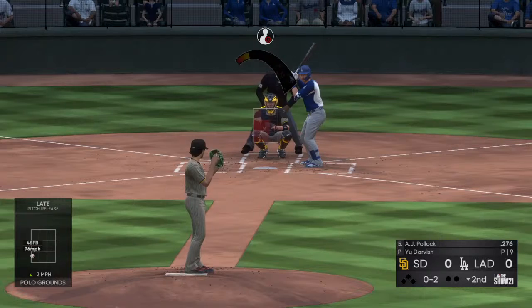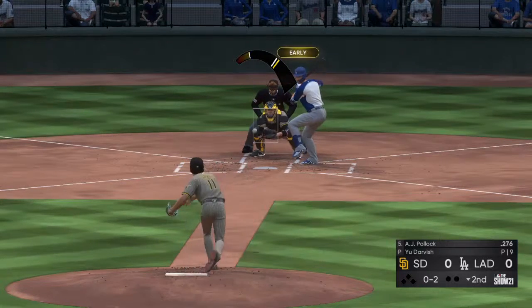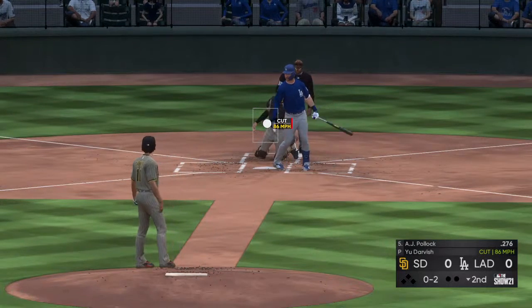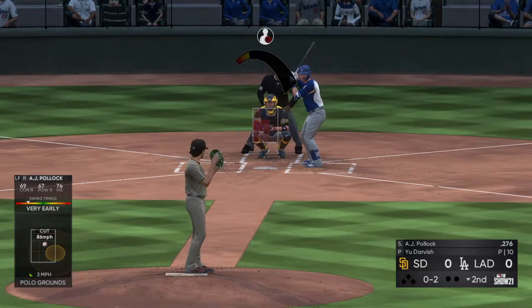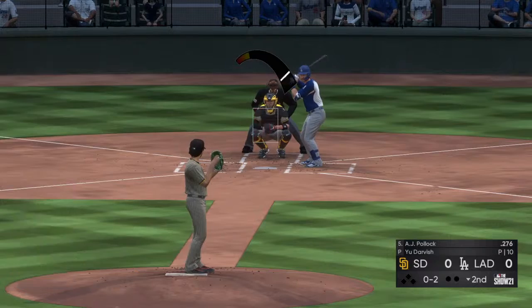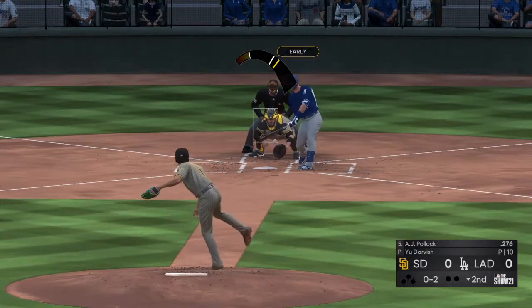What a well-executed fastball right there. Down and away. If you're going to do any damage with that pitch, you have to think up the middle, the other way, and you have to be diving and leaning out over that thing. Got him.